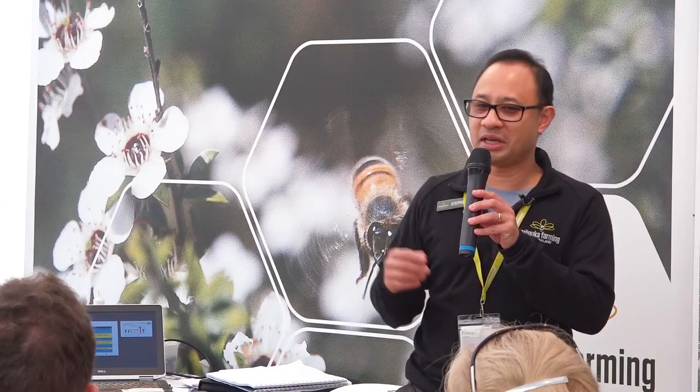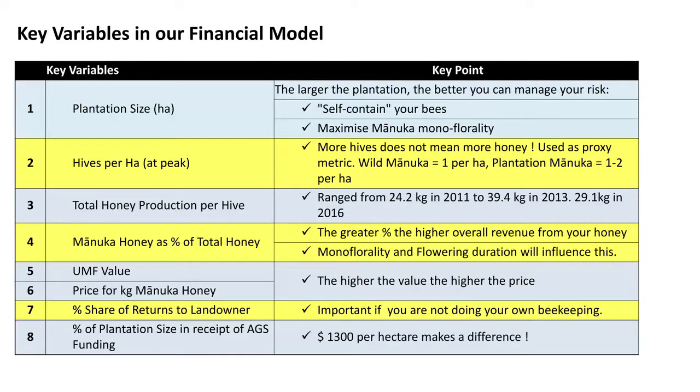I'll use the word contamination of non-Manuka flowers or plants. Okay. The hives per hectare is another key variable. Now, more hives don't mean more honey, and they certainly don't necessarily mean better quality honey. But it's used as a proxy measure for this model because that's what's used in the industry anyway. So let's keep that standard. So we've got that there.